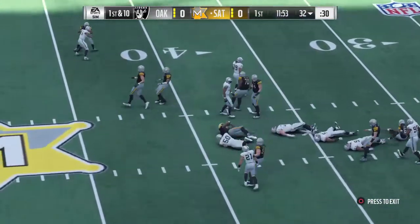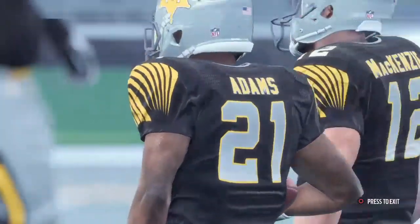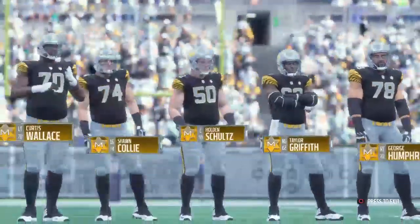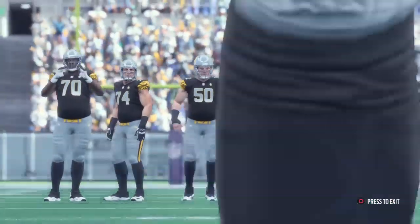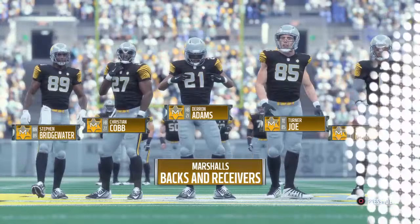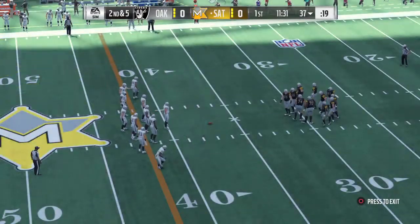First down. Adams found a little room there as he's up to about the 37. 5 yards on the carry. Good pickup on first down. And the big boys up front in the trenches. What do you think of the O-line, Charles? I love them because this is a group that's so cohesive. They know what the man next to them is going to do at all times, and they operate as a terrific unit.